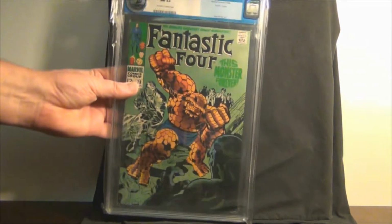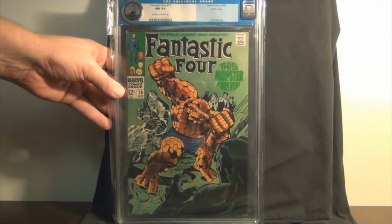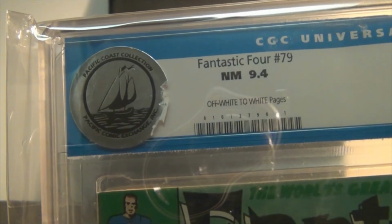Alright, we have a number 79, and this is a 9.4. It's off-white to white pages. A really nice copy right here, and this is the Pacific Coast copy. Somebody tried to peel the sticker off before it was mine. I don't know why you would do that, because they're not doing those stickers anymore, which I liked. I just thought it was something neat to put on there.